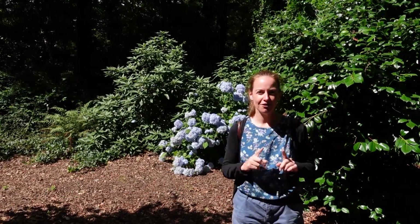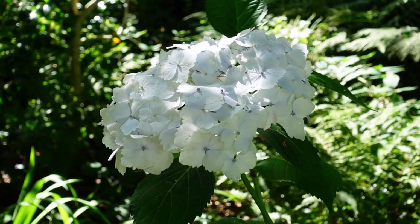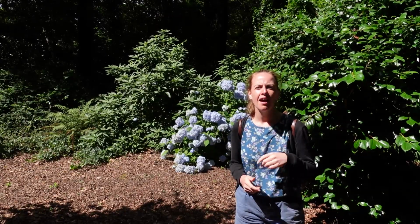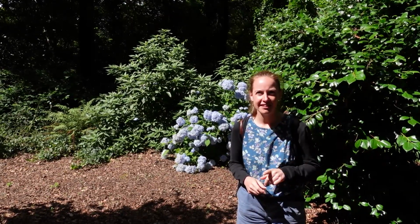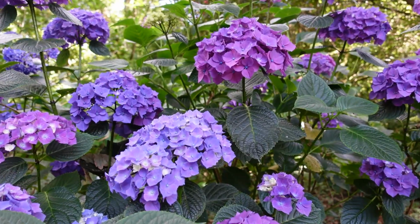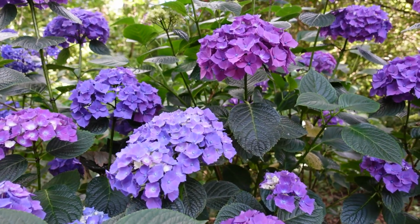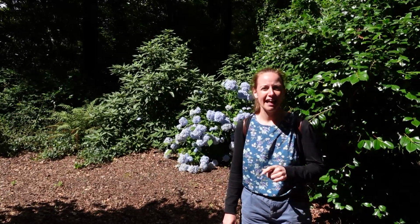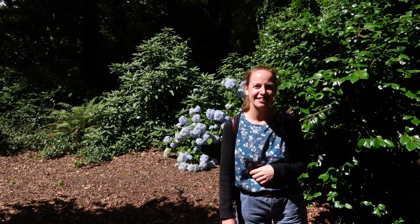But there are also dotted throughout these gardens some white ones as well, which I believe is where you've got a balance between the two. And the one thing that I have seen are purple ones, but I don't know what makes them purple. As always, if you do know, please let me know in the comment section below.